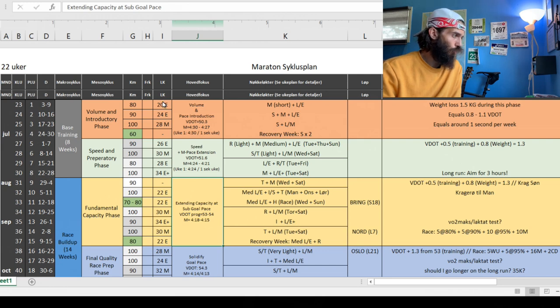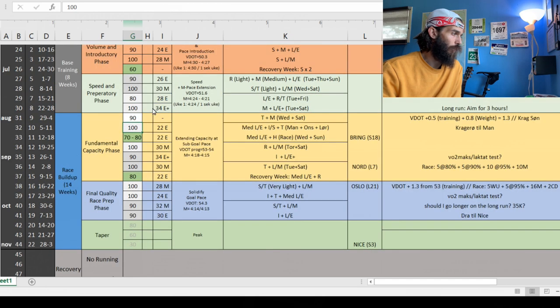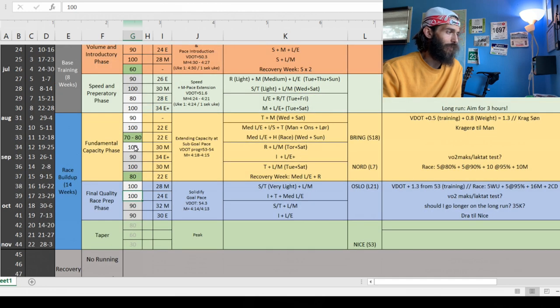Now, here we got the long run. Here's the weekly kilometers, okay? This is the total kilometrage: 80, 90, 100, 60, 90, 100, 80, 100, right? I'm topping out at 100K, and I have a few periods here where I'm doing 100K, or just one time that I'm doing it two weeks in a row, and that's here in the final phase. Other than that, I'm doing 80, 90, and 100, alternating a little bit with recovery weeks in between. This week is a recovery week, and I have a race at the end of the week.